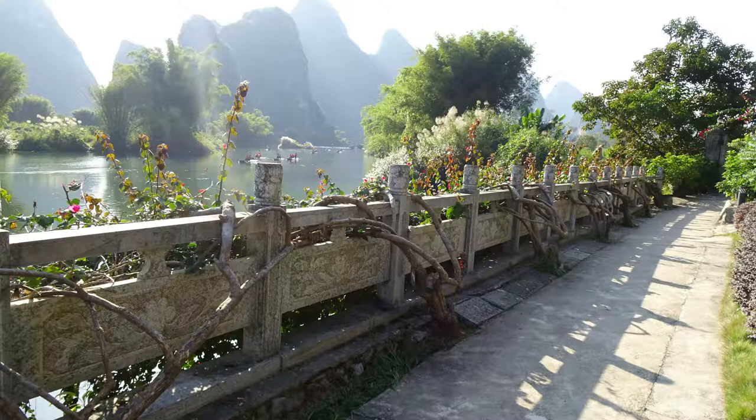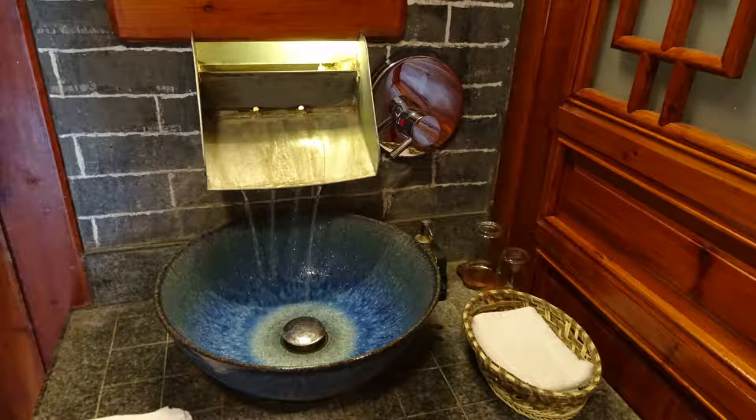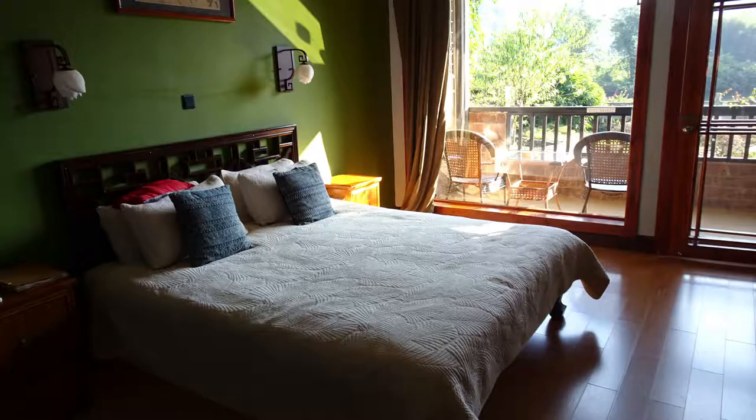Lele suggested we take our raft trip in the morning, when it wouldn't be so crowded and hot. Our room had some unique features, including a wonderful view of the mountains from its own private patio.